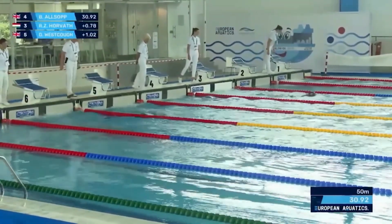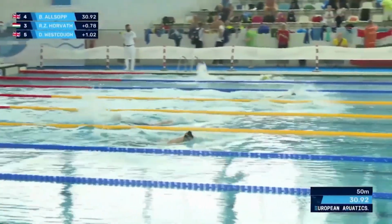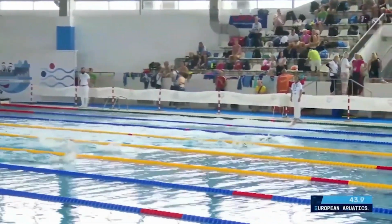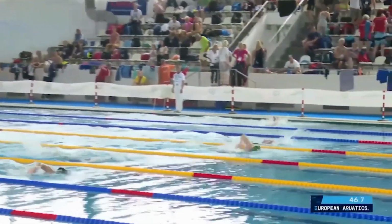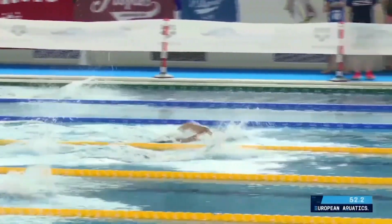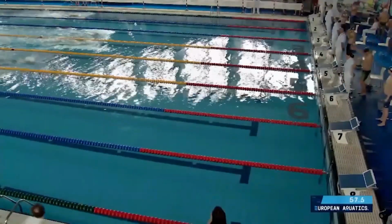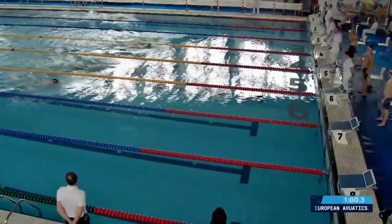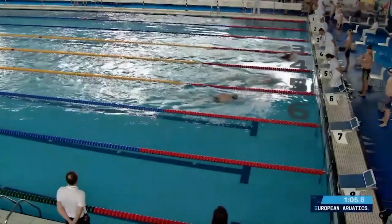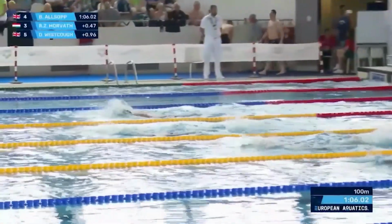My first tumble turn isn't great either, where I turn too close to the wall and as a result have to adjust my position on the wall before I'm able to push off again, meaning that I lose even more time against the leaders in this race. However, again, I do well not to lose my composure and try to make up for that by burning too much energy too soon down the second 50, and again just gradually clawing my way back, where I turn at the halfway mark in third place, just under a second off of first place.